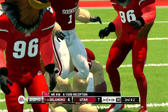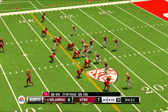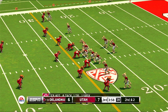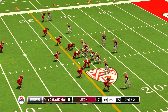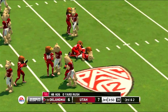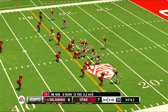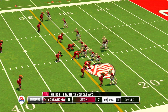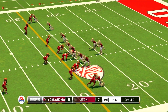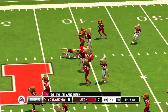They'll bring him down at about the 25-yard line. That's good for a gain of 8 yards. That makes it second and two. He makes it out maybe to the 26-yard line. Here he goes. Makes it to the 41.